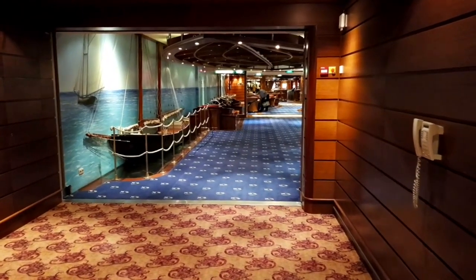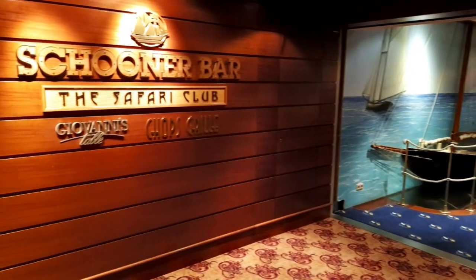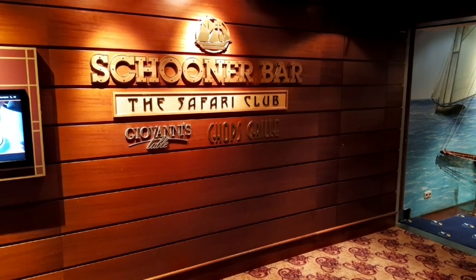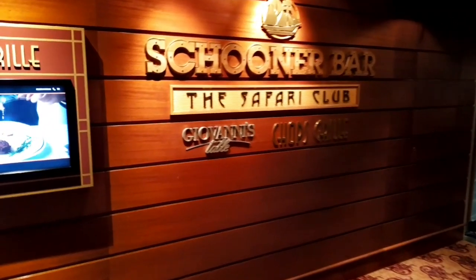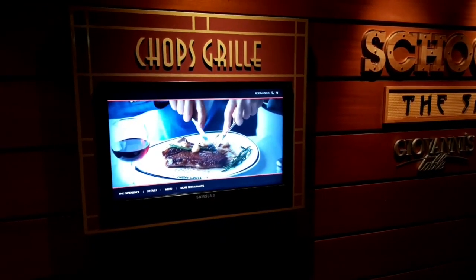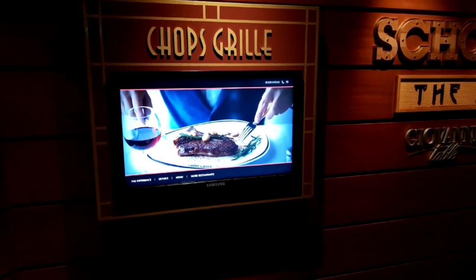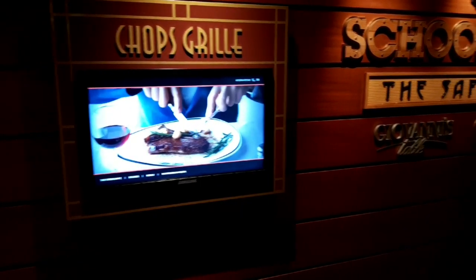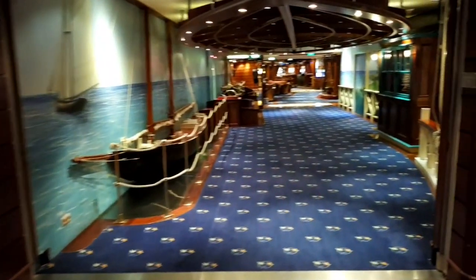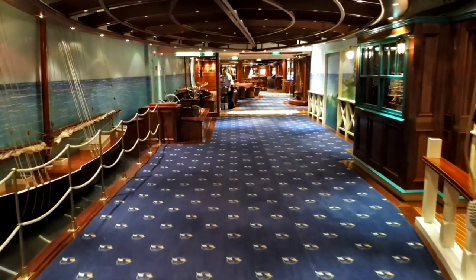You can also find here on deck 6 the Schooner Bar, the Safari Club, Giovanni's Table and Chop's Grill. So just very quickly, going to the TV here. This is Chop's Grill. This is an American steakhouse. Fantastic menu, you get some brilliant steaks there. Give it a try. It's one of the upgraded restaurants, so you will pay about, I think, $45 to go and eat there, but the food is outstanding and the service is impeccable.